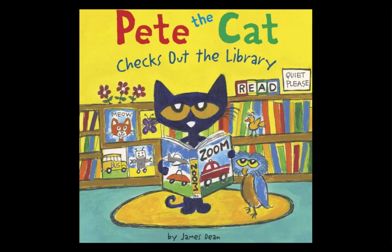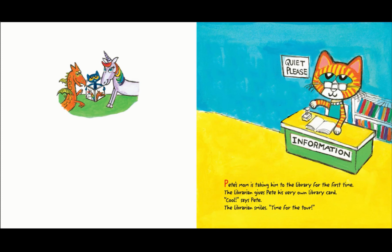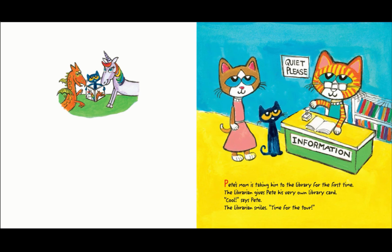Enjoy the story. Pete the Cat Checks Out the Library by James Dean. Pete's mom is taking him to the library for the first time. The librarian gives Pete his very own library card. "Cool," says Pete. The librarian smiles.